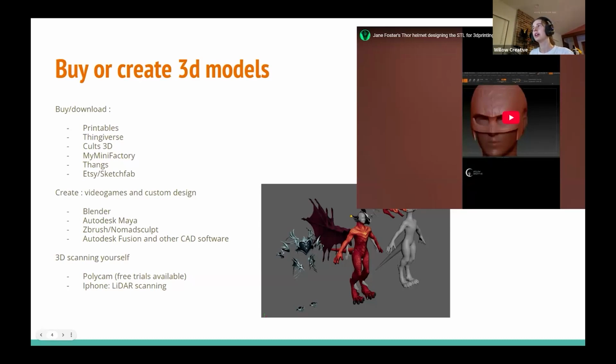Because I was taught as a 3D artist, and it's quite an elaborate profession. So it might take years for you to get proficient in 3D modeling, 3D design. So it might be more useful to find a designer.